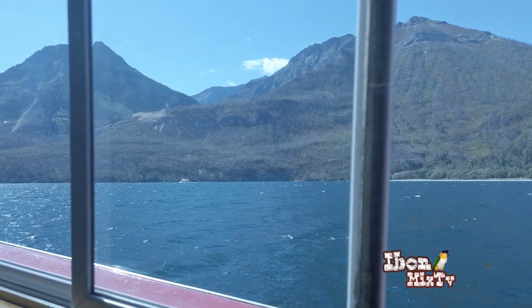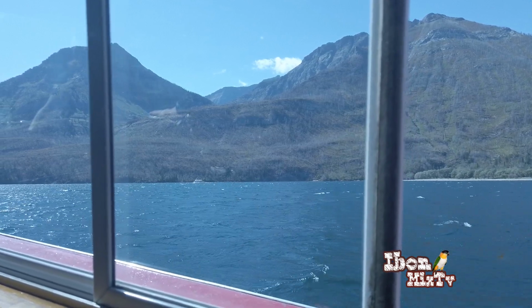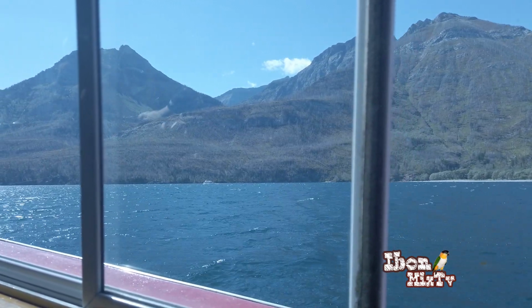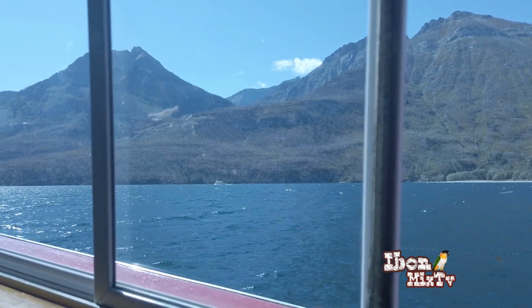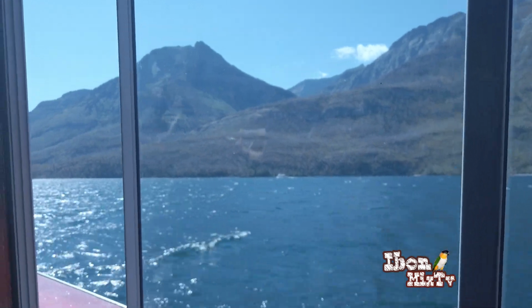They just eat and eat and eat non-stop, just moving from one berry bush to the next. So quite often we see them this time of the year along the shoreline, walking along the rocky outcrops, moving from one berry bush to the next, trying to find whatever food is available.